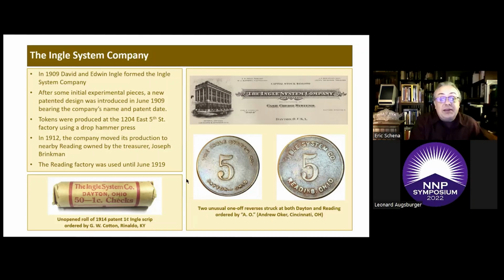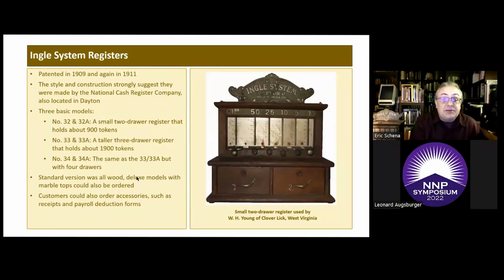Now, one of the big selling points of the Ingle system was the Ingle system register. They weren't overly huge. They're fairly small. As a matter of fact, I have this 2-drawer one right next to me right here. And I'll get into this thing in a little bit. They're very small, pretty compact, and they were first patented in 1909 and then later revised in 1911. And they had a couple of different models of them.